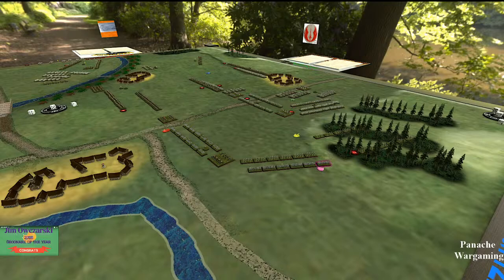And how far could I stay to give support to a melee? Four or more than four? I think six. Six. Okay. Okay. Hello. They're okay.